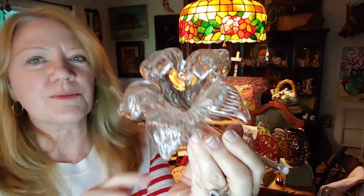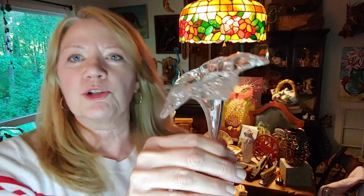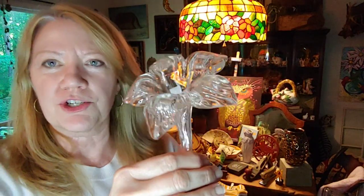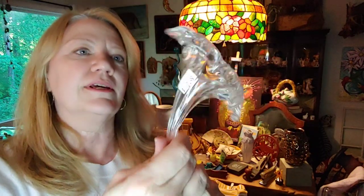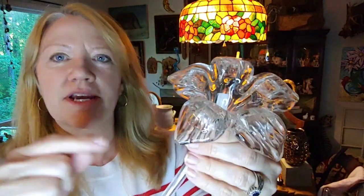And I also picked up this glass flower. Now I had some of these in the booth for a long time and nobody purchased them. So I finally decided, you know what, I'm just going to put them out in my garden. I have a garden outside that I use a lot of glass stones and rocks in. It's more of that type of garden. I have two of these already out there, and now I have a third one to stick in the ground.